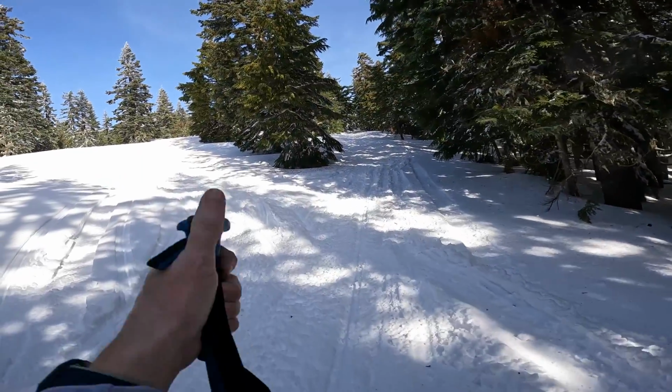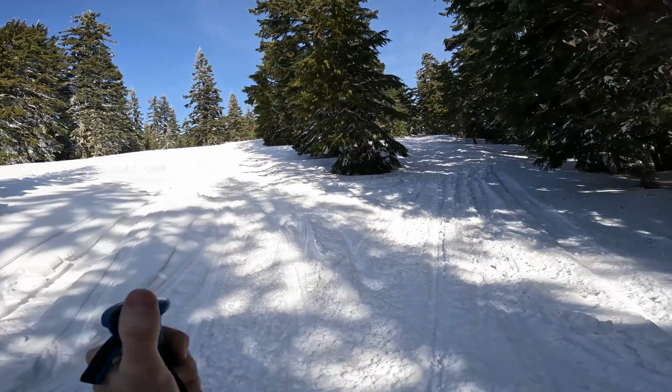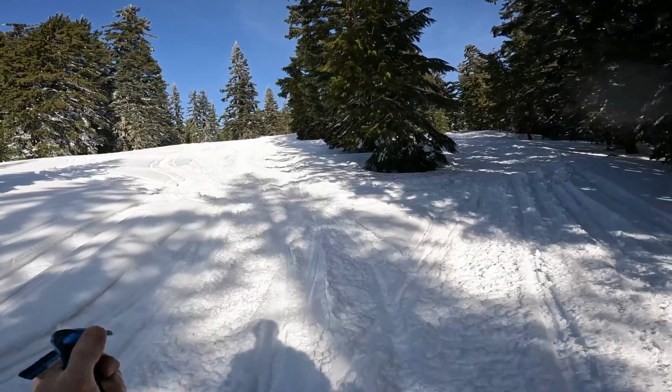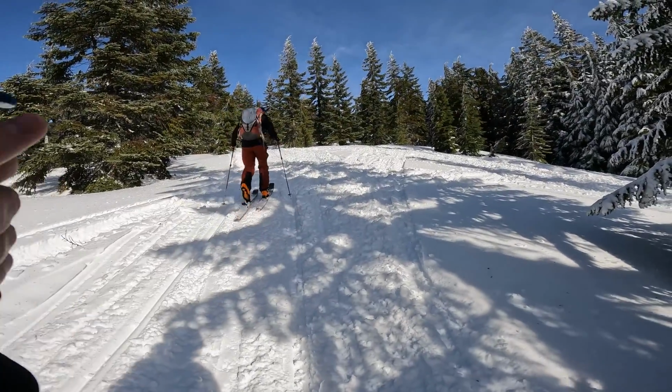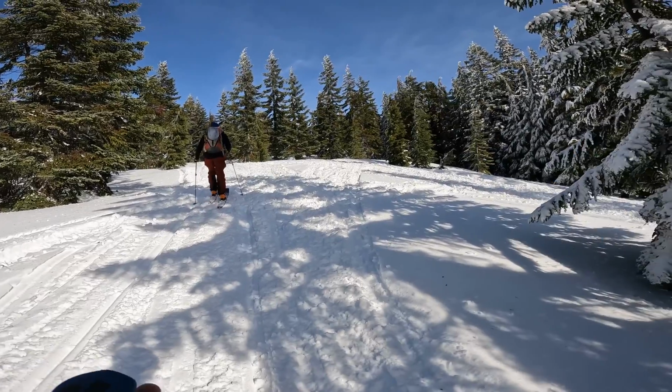It becomes pretty obvious as you get near the top of the butte that it's time to peel off from the road and cut left to get to the top of the hill. Again, all of this climbing is pretty mild, non-technical stuff. It won't challenge you in any significant way.